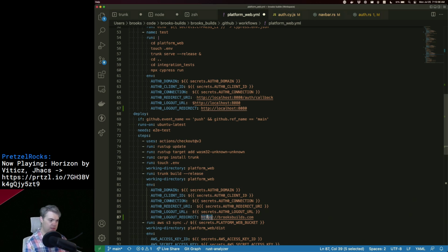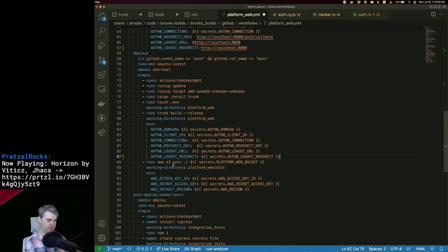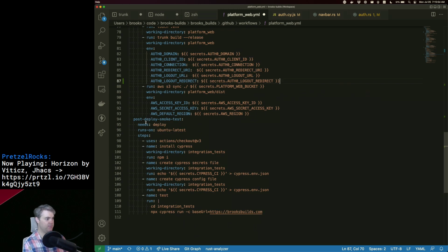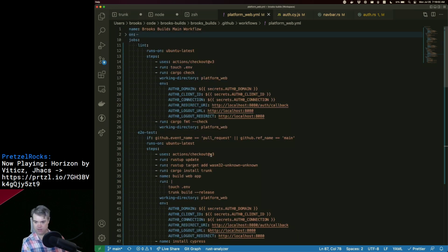Okay, so to use this, you don't need environment variables there. Okay, and then post deploy smoke test, and this is fine too. None of that should change. Okay, so that makes you happy here.